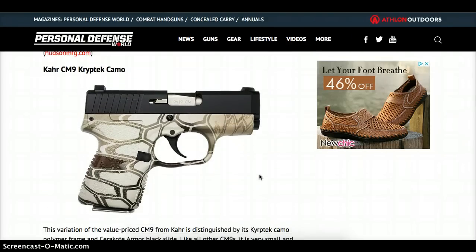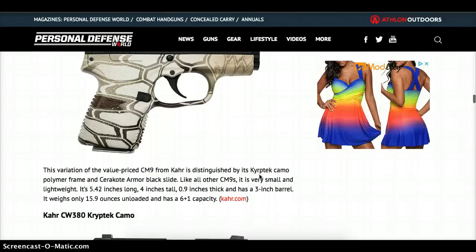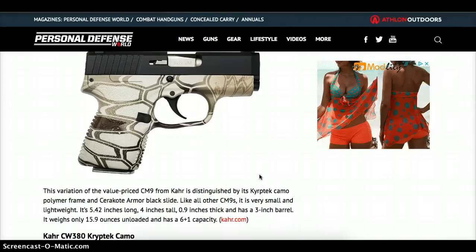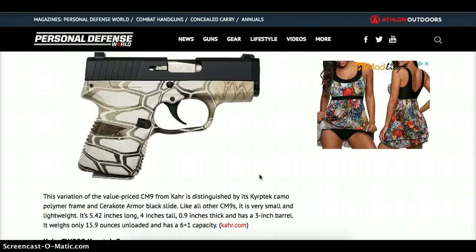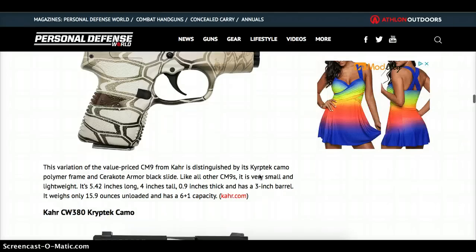Car has 2 new pistols that are coming out, well, 2 new finishes. They got the CM9 with the cryptic camo. We're looking at a pistol that's only 5.42 inches long, 15.9 ounces unloaded, perfect for concealed carry, and a 6+1 capacity to it, which is pretty cool.